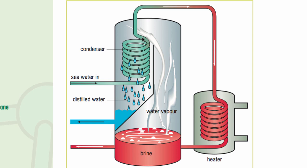So when something's changing from gas to liquid, it has to lose energy. So it gives that energy to this cooler water inside the condenser. And then when it leaves, it's gotten warmer. So they try to recycle that energy to make it a bit more efficient.